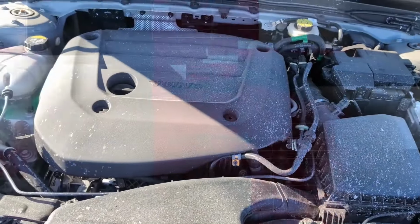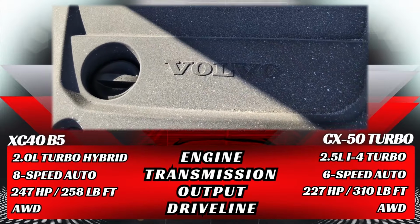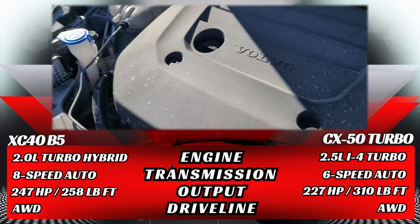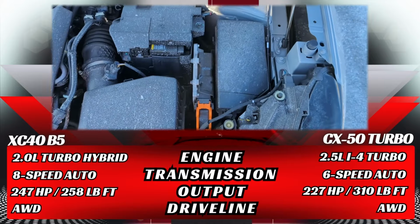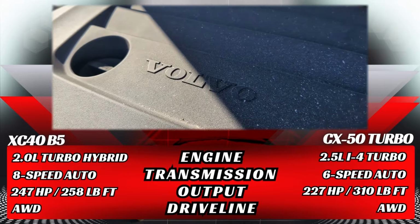For 2024 model year, there is no hybrid tech in the CX-50, though that is coming for model year 2025. The XC40 B5 comes with a single engine option, that's a 2-liter 4-cylinder turbo engine with mild hybrid boost. Saving fuel and improving performance, you get 247 horsepower and 258 pound-feet of torque. So right in the same ballpark as the Mazda CX-50 Turbo when it comes to performance. Both models get all-wheel drive and automatic transmission, 6 gears in the Mazda, 8 in the Volvo.